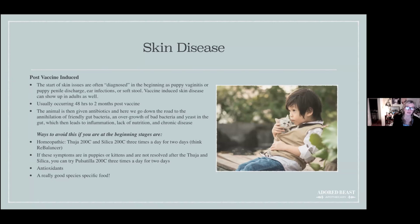Most of the time, vaccines don't even come into the equation. They just see them and say, okay, they've got this and this, or they've just got an ear infection, and then they're starting off on antibiotics and they're 12 weeks old or 16 weeks old. It's the beginning stages of suppressed skin disease that is a symptom of the body trying to detoxify the vaccine. I'm not talking about antibodies. I'm not talking about whether it's right or it's wrong. I'm talking about literally the body trying to get rid of mercury and thimerosal and the additives and the antigens and all that stuff that are in vaccinations.